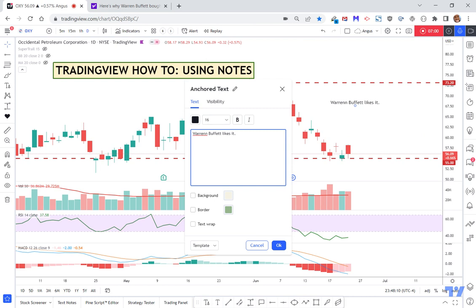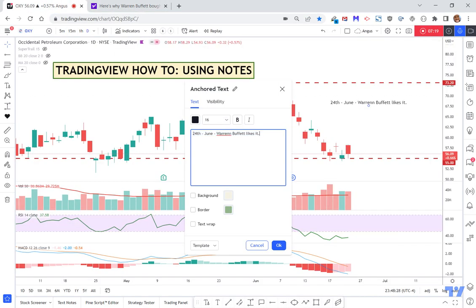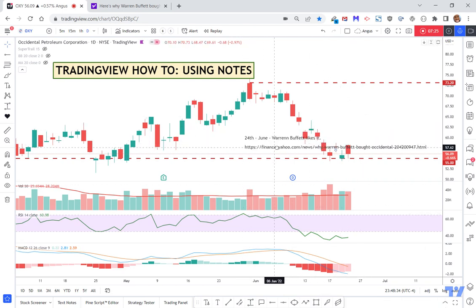And so I might say, what's today's date? It's the 24th of June. So I'm just going to say Warren Buffett likes it. And I could say this is where the article is, and I could paste that article in. That gives me a way of saving or remembering why I perhaps bought this stock.